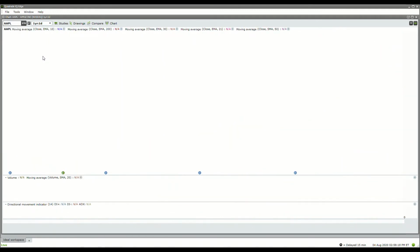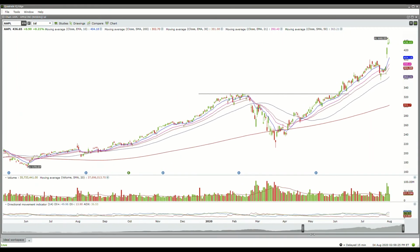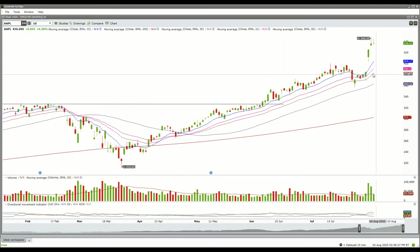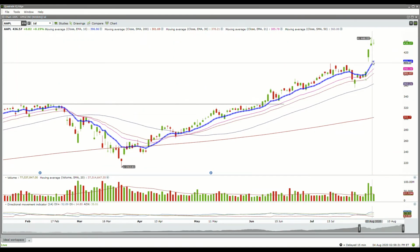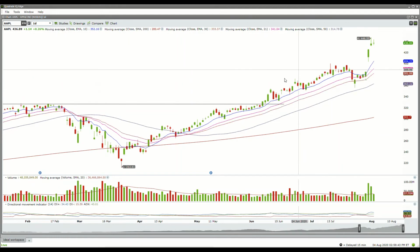So looking at the 1 year, 1 day chart, it means one candle is 1 day. We do see here Apple has been on a consistent uptrend, like I said, and recently gapped up on earnings, as well as the announcement of their stock split into the 400s, which is now their all-time highs. So it is a bit overextended from their moving averages. And when we want to buy stocks, we want them to be near the moving averages, and preferably when they do a little pullback to the lower moving averages.